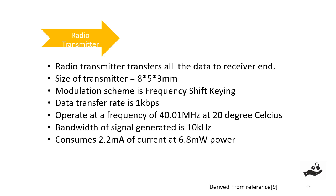Pills incorporating the standard transmitter are type 1, whereas the pills having the crystal stabilized unit are type 2. The transmission range was measured as being 1 meter and the modulation scheme is frequency shift keying, that is FSK, with a data rate of 1 kilobit per second. It also consumes 2.2 milliampere of current at 6.8 milliwatt power.